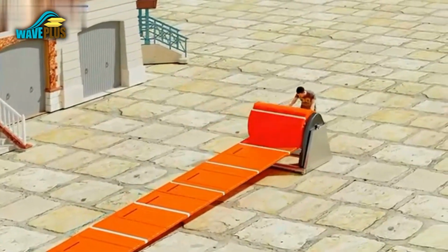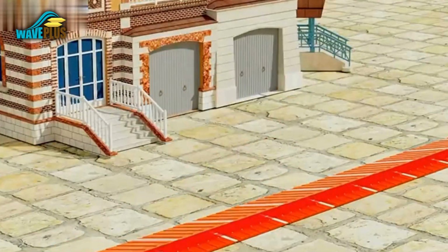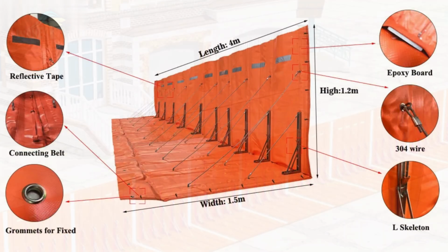Introducing the Waveplus L-shaped flood barrier, a smart, modular, and self-supporting system designed for real-world flood protection. No power, no tools, no delay. Just a barrier that's ready when you are.